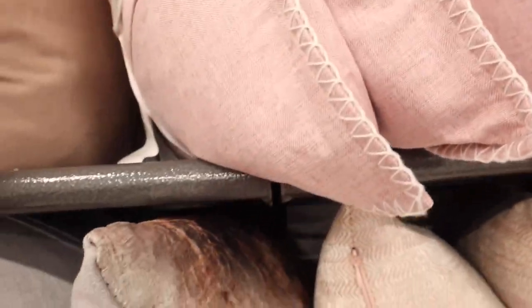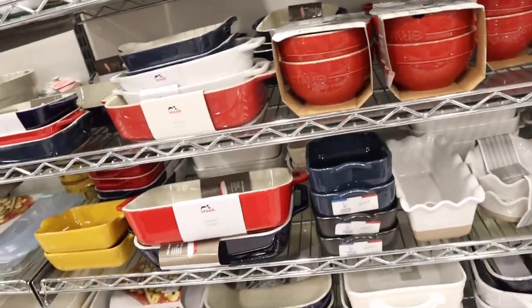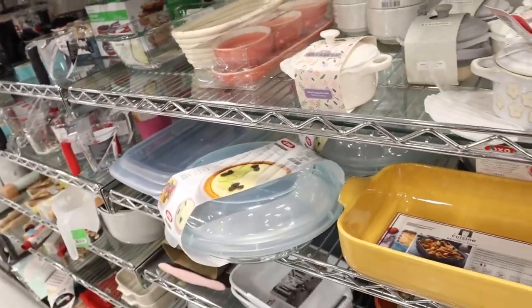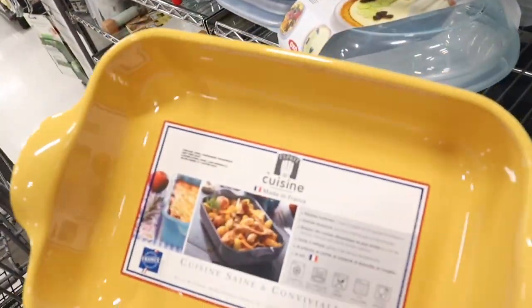Ugh, everything's like falling apart. Okay guys, so I love cooking and baking, so this is one of my favorite aisles in the place. This is such a nice little pot. $12.99.